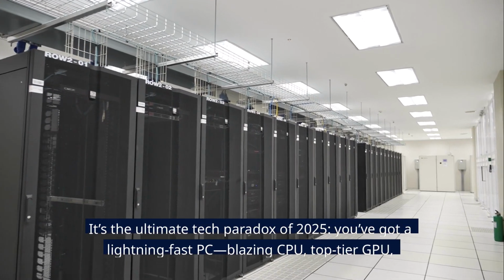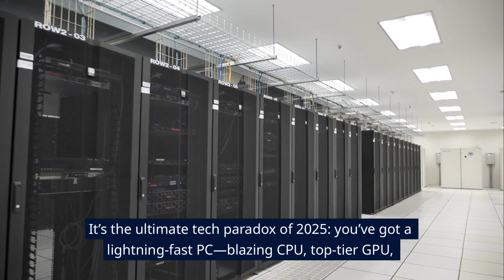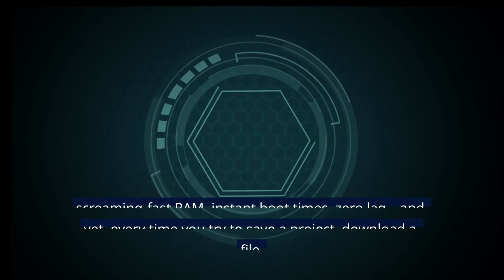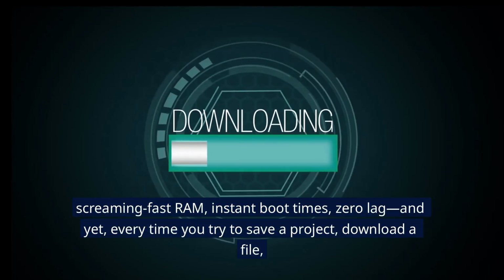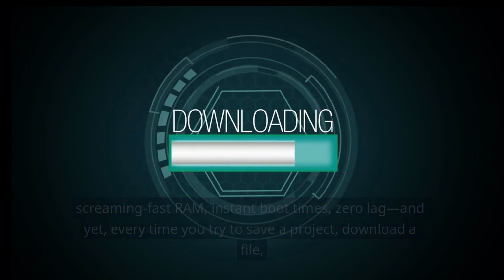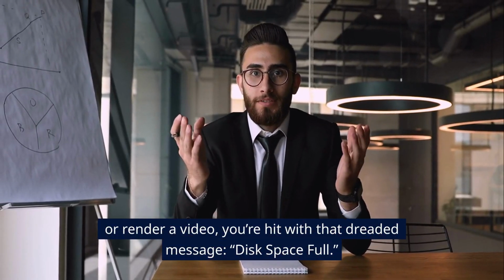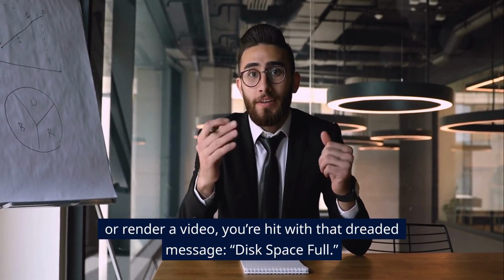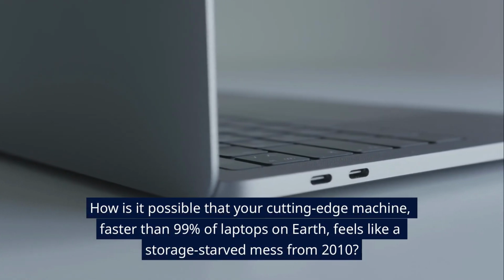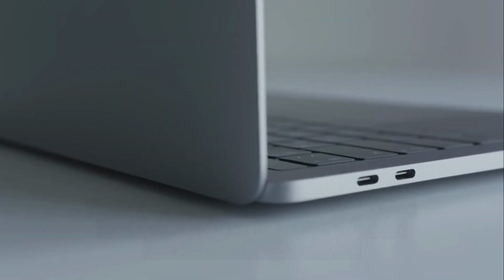It's the ultimate tech paradox of 2025. You got a lightning-fast PC, blazing CPU, top-tier GPU, screaming fast RAM, instant boot times, zero lag, and yet, every time you try to save a project, download a file, or render a video, you're hit with that dreaded message. Disk space full. How is it possible that your cutting-edge machine, faster than 99% of laptops on Earth, feels like a storage-starved mess from 2010?